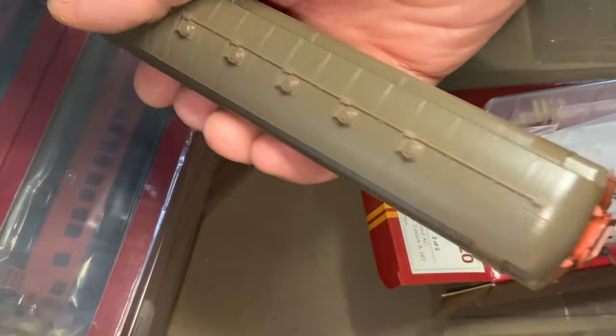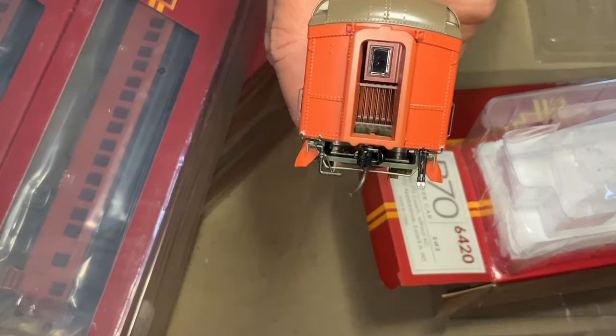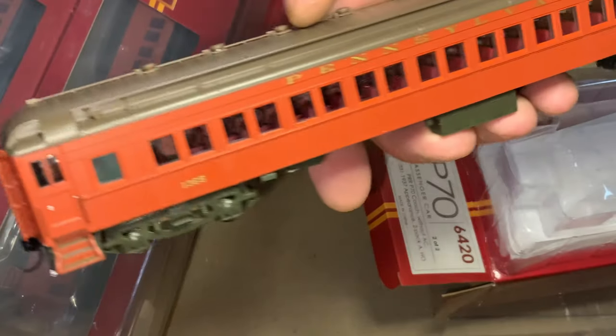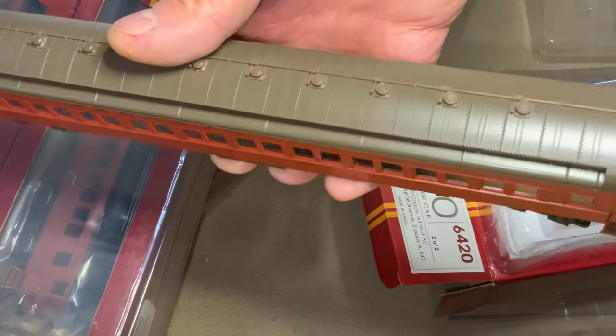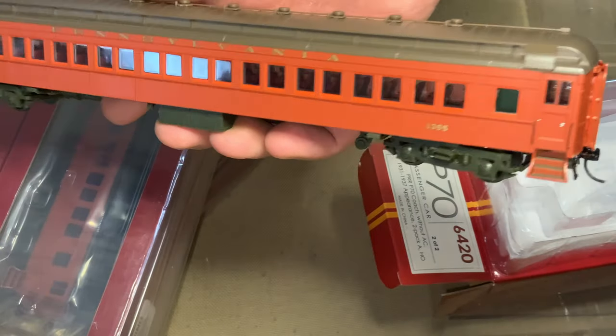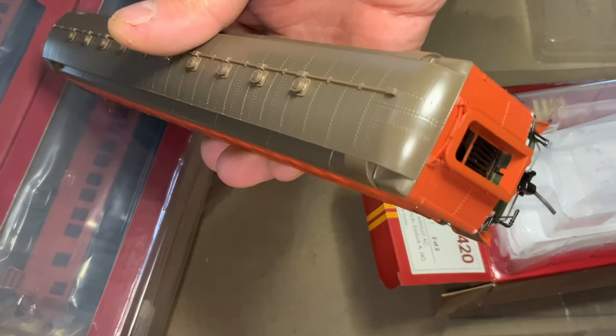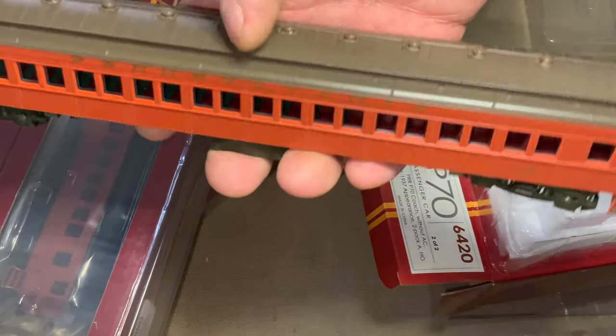These are the 1931 to 1937 appearance cars, and I guess what distinguishes them from the other ones is the fact that these have these olive drab details, the roof and the trucks and the underbody, versus black ones. Right out of the box, I just had a horrible feeling about this green plastic. It looks really bad. It looks really terrible.